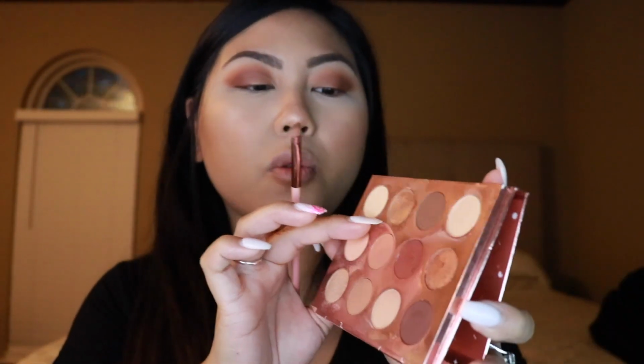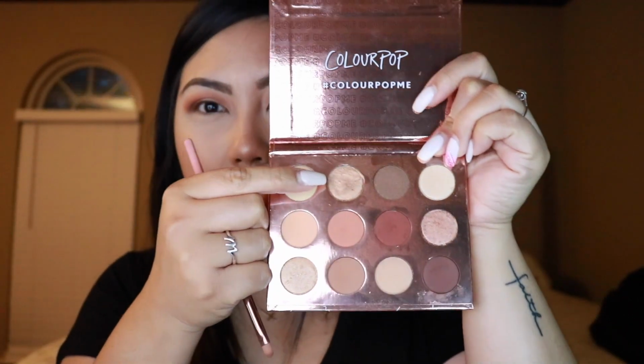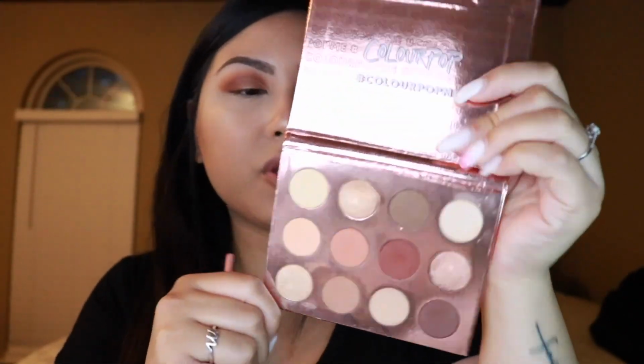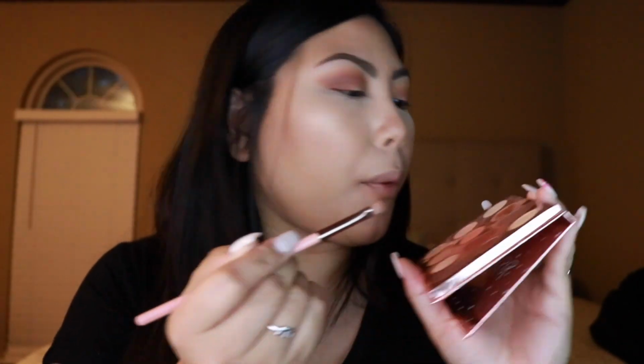I'm taking the Luxie 246 Precision Crease Brush. I don't know which shade I want to take. I think I'm going to take this gold shade up here. I think it's called Hot Bod, which is this golden shimmer shade up here. And I'm going to put that all over my crease. Kind of creating a cut crease, but not really because I don't have the biggest lid space.